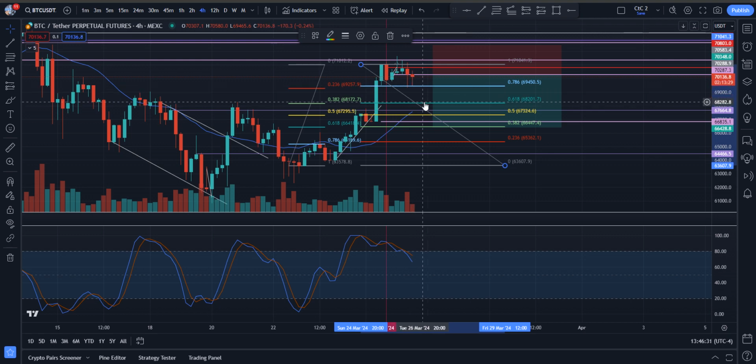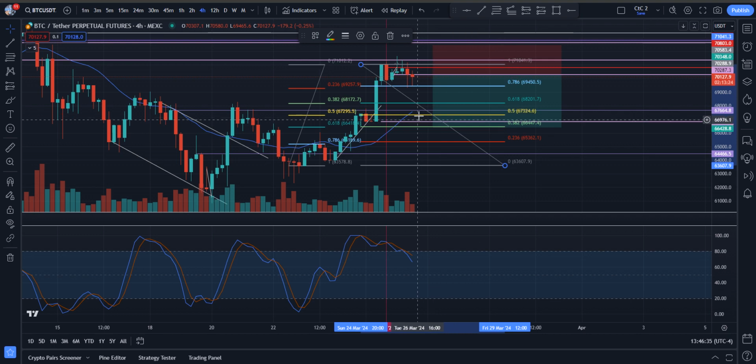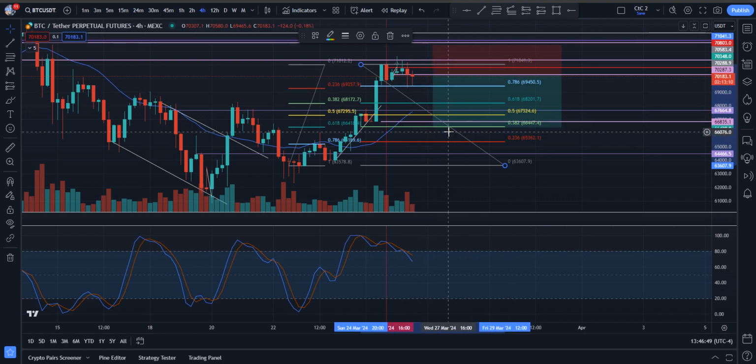If in fact some of those oversold values do come to fruition, you could potentially see Bitcoin move down to the 618 here at around 68.2 before starting to push around and move back to the upside. If it's a steep retracement, it could in fact go back down to the 66 or maybe even the 65. So these are all levels to watch, but as it stands right now, it currently looks like Bitcoin has been pretty much respecting the 786 here.